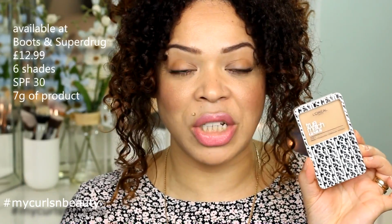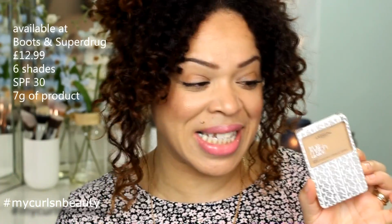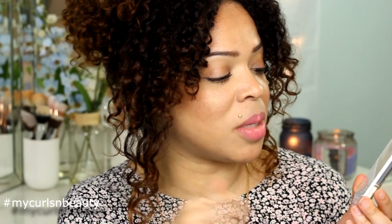Now this retails for £12.99. You can find it available at Boots. I am not entirely sure if it is available at Superdrug, but I will say somewhere over here if it is or if it isn't. It comes in 6 available shades. Now this foundation is supposed to be a 4-in-1 foundation. As I mentioned before, it's supposed to be a primer, foundation, concealer, and a powder. So it sounds like it's the perfect compact foundation for you to carry around with you on the go because it has all your 4 steps that you need to have an even and long wearing complexion.